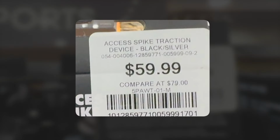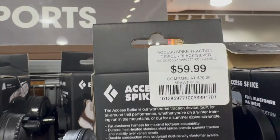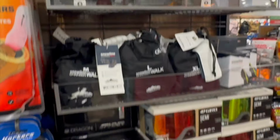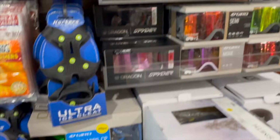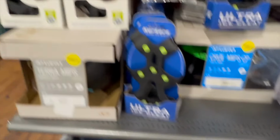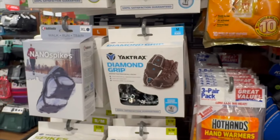Black Diamond Access spikes, $59.99. Lots of different shoe spikes for cold weather, slippery conditions to get on your shoes. I feel like these Black Diamond ones are probably the best of the bunch that are available here. I'll probably avoid some of these other cheaper ones with the rubber matting around them.